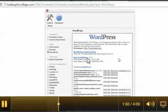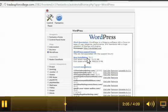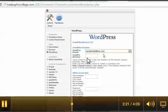Okay. So now you're going to see this sort of information. You won't see this because I have several different sites on here. You're just going to see your one. And you're going to go with new installation. Okay. Now this is where it's going to say your website domain. I'm going to go find mine and make sure I've got the right one. Okay. And you can leave this blank. It says leave empty to install it to the root directory.